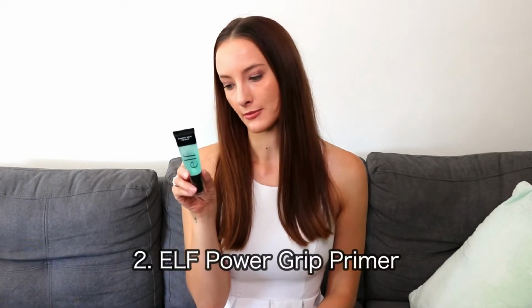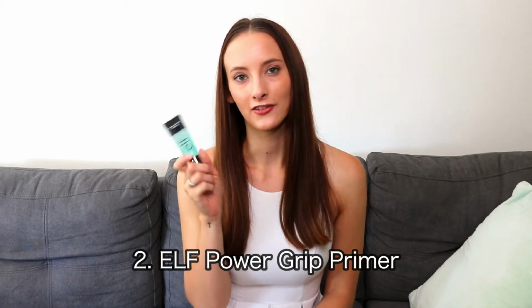The next product is this e.l.f. Power Grip Primer. I wasn't sure if I liked this at first because it's very sticky. When you put it on your face, it almost feels like glue. It says that you're supposed to apply this evenly to your face and then allow 30 seconds to set before applying makeup. I wasn't doing that before, and so when I would put my makeup on, my beauty blender would almost stick to my face.